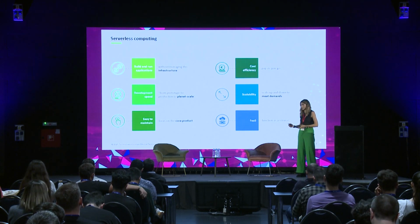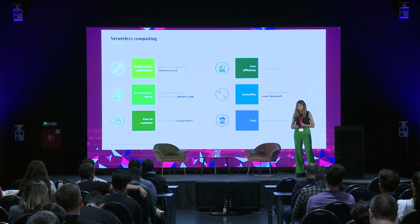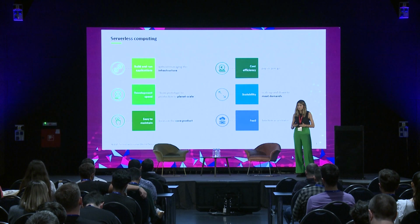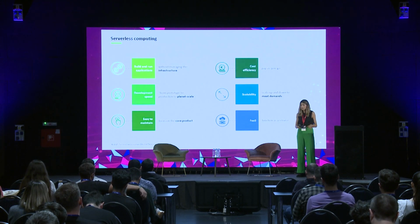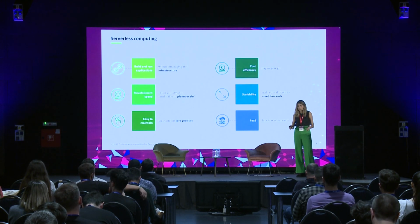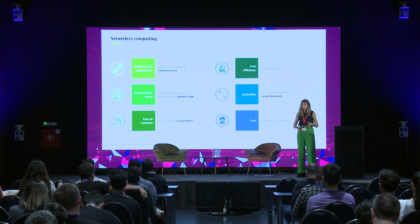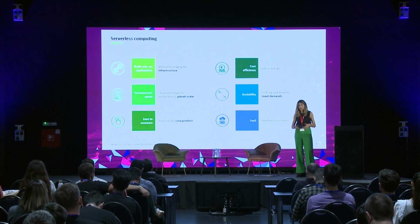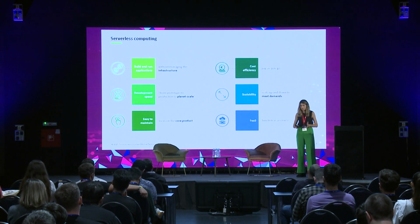So it sounds great. I will further concentrate on the function as a service part because it's the most common serverless model. So what is a function as a service? It's basically a service that allows customers to run code as a response to events. It's a narrow-scoped function. It's a small modular piece of code that you get to run without caring about the infrastructure.